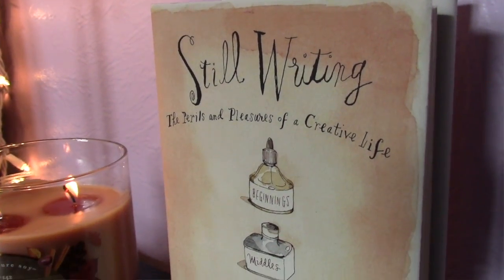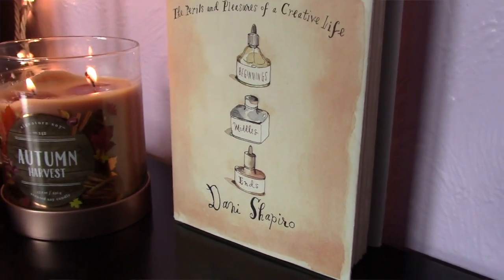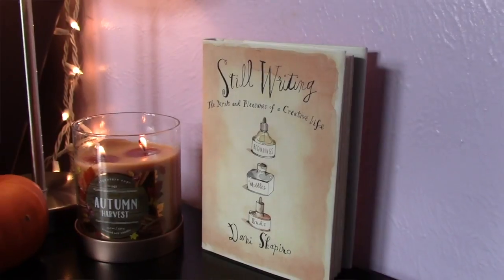Next up is a little bit of writerly inspiration, and that is the book Still Writing: The Perils and Pleasures of a Creative Life by Dani Shapiro. I have read this once or twice before, and I absolutely love it. It's like part memoir, part advice on the craft of writing, and it's just really lovely. So I think I'll probably keep this next to the bed so that at night I can just pick this up, enjoy some light inspirational reading, and then I will feel more inspired for the next day moving forward.